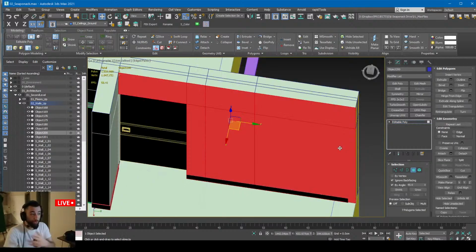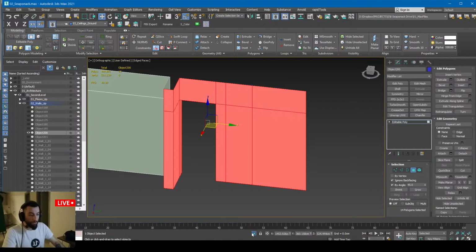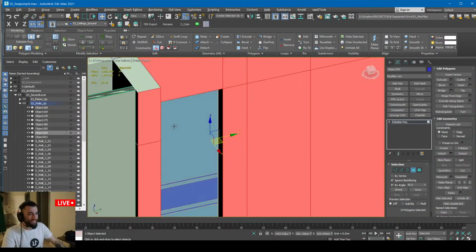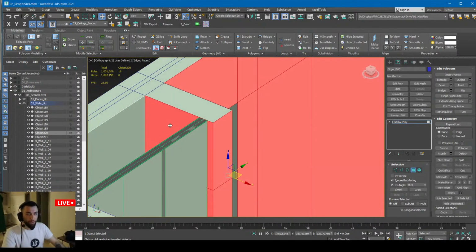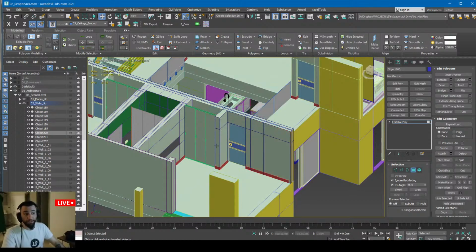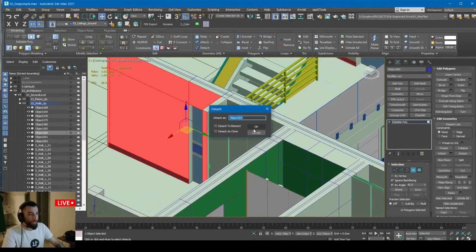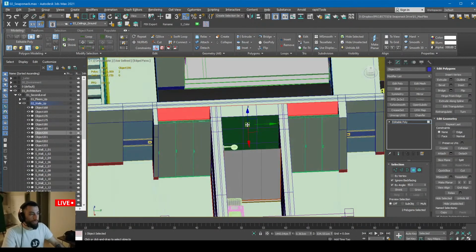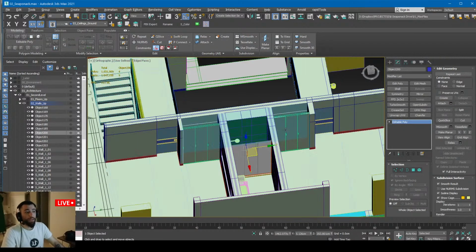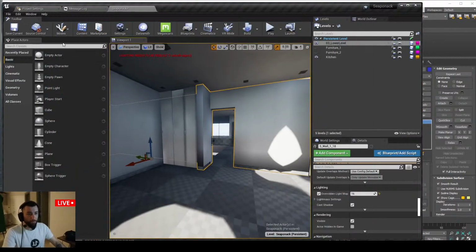Well, simply, you know the answer by now. We select the faces we care about, that we know are going to be seen. In this case, let's include this because this part will be seen and it's not much. And we detach this. And we would do the same for this guy, right? And this wall here, it won't be seen at all. We keep it.